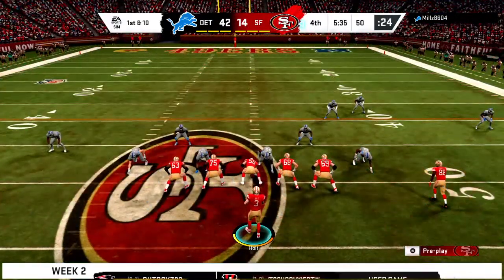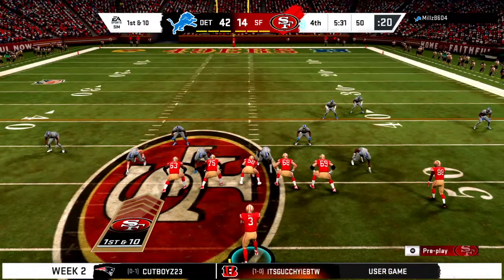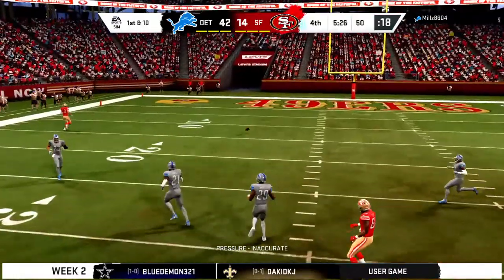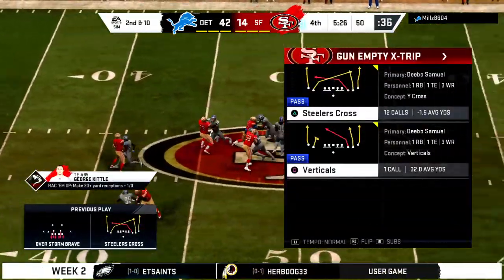Ready? Mike 40. Here we go. Shoot. From the midfield stripe, they'll look to throw. And that is incomplete. Showed off the arm strength there, but to no avail.